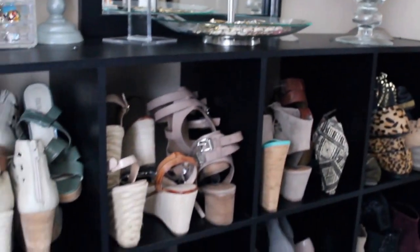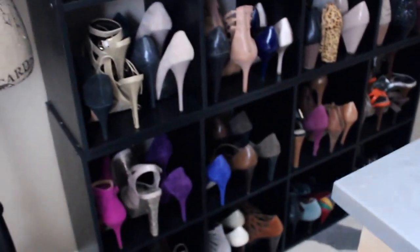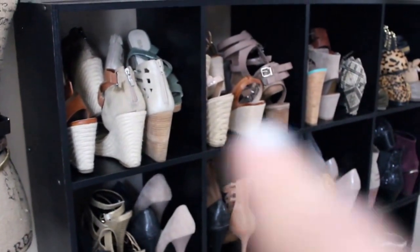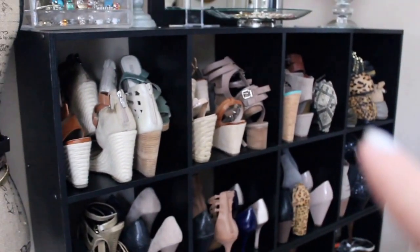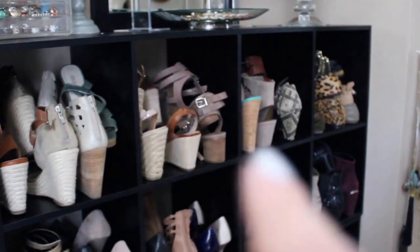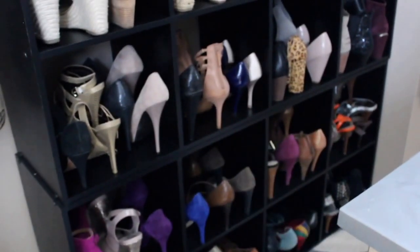And then under it is just shoes, shoes, shoes, and more shoes. And I switch these out. I switch out the top row usually. So this is now my wedges and my flats for the summer and spring. And then for the fall, I will put my booties here and more winter related shoes. But all my heels in this section stay the same.